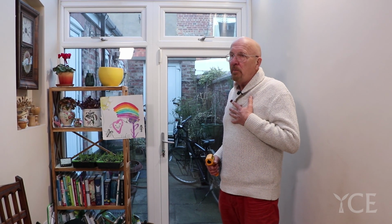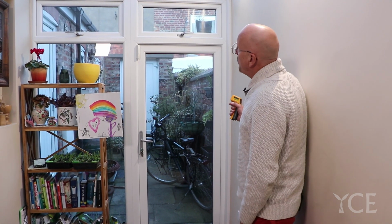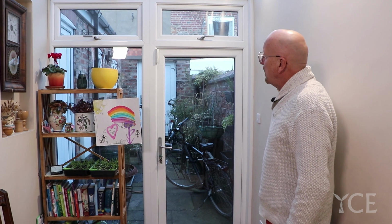The other thing that happens is, because it's a cooler surface, 13 degrees, then infrared body heat will radiate towards the cooler surface, and that's one of the key reasons that makes humans feel cold. So by warming up the surface, by having even a thin barrier between the two, would make a perceptible difference within this room.